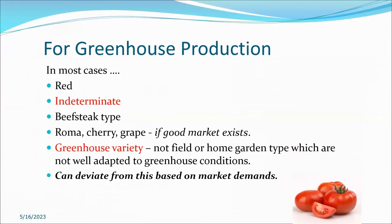So for greenhouse, the beefsteak type, that means the large tomato, almost always red. These other varieties, the grapes and the cherries, yes, they'll grow in there, but you won't always get enough higher price for what you sell them to make it worth all the extra labor. It takes a lot more labor to pick cherry tomatoes, right? Because they're sort of tiny. So you deviate if you can get enough higher price for the other types.